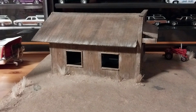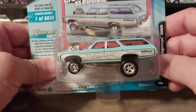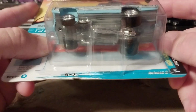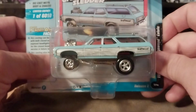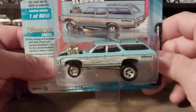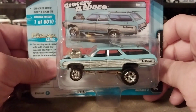And today's unboxing is based on the 69 Kingswood Estate wagon, like these guys you see in the background here. Except this one's labeled as a Johnny Lightning, although we all know that it is an Autoworld casting. The body is, anyways. The base is a new base for the Zinger, and the Zinger idea and name is part of Johnny Lightning. The motor and all that's Johnny Lightning. But overall, it is just an Autoworld casting.